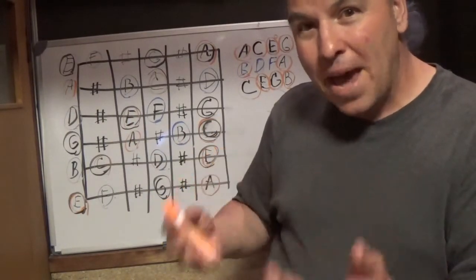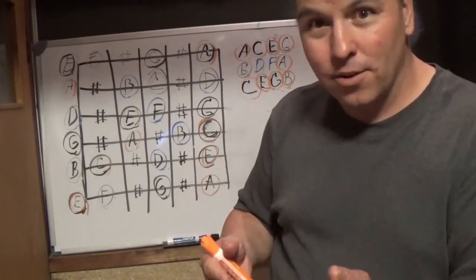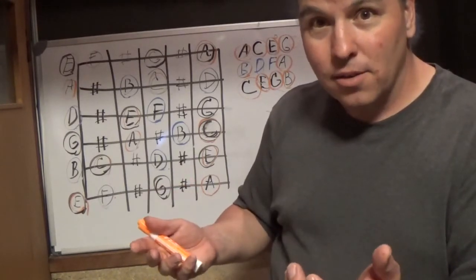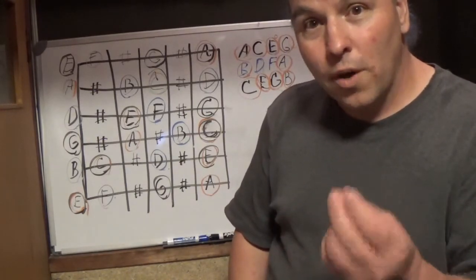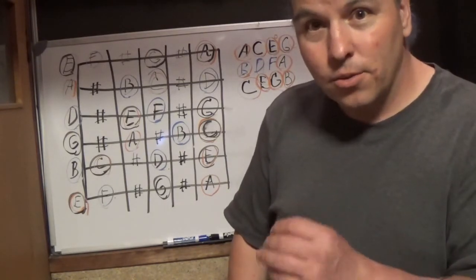And it doesn't become patterns to you. It becomes notes. You want it to be notes and not patterns. Don't get stuck in a box. If you get stuck in a box, you're going to stay in a box, and that's not what you want. You want to know what the notes are. You want to know where they're located out on the fretboard. You want to understand what the scale is, and then play the scale and find the notes of the scale.